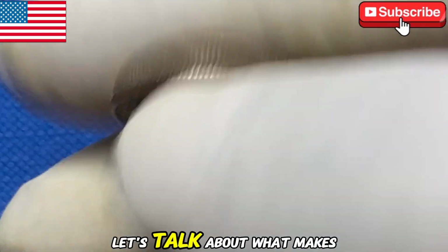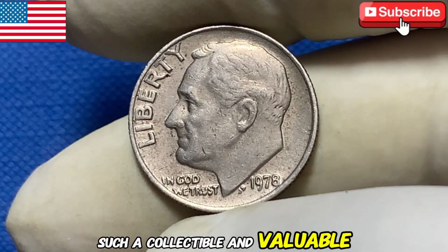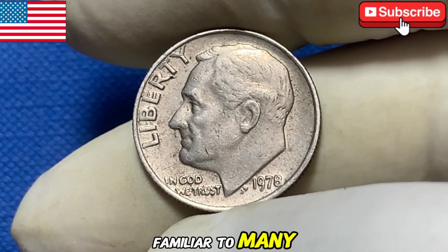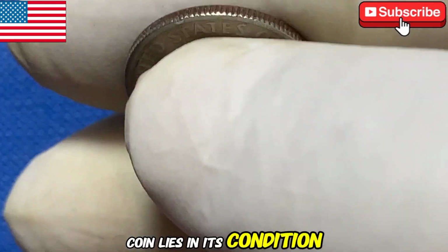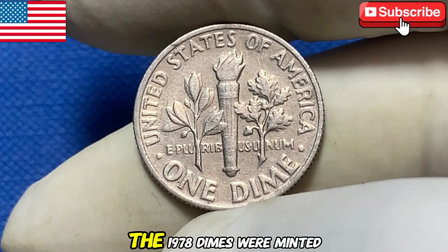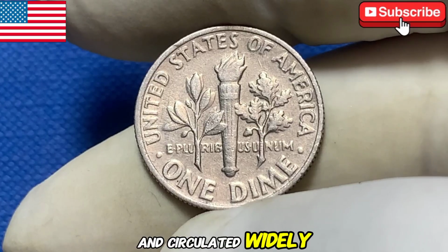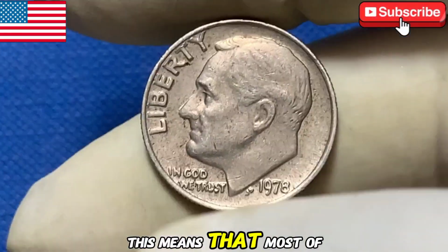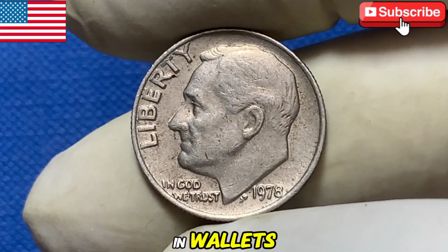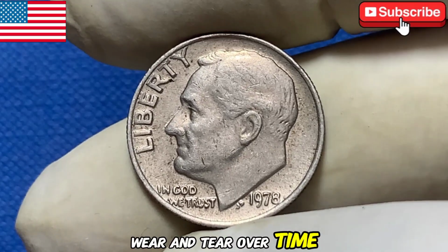Now, let's talk about what makes the 1978 Liberty One dime such a collectible and valuable coin. While the design itself is familiar to many, the true worth of the coin lies in its condition and rarity. Like many other coins from this era, the 1978 dimes were minted in large quantities and circulated widely. This means that most of the dimes from 1978 have seen years of use in wallets, purses, and pockets, leading to wear and tear over time.